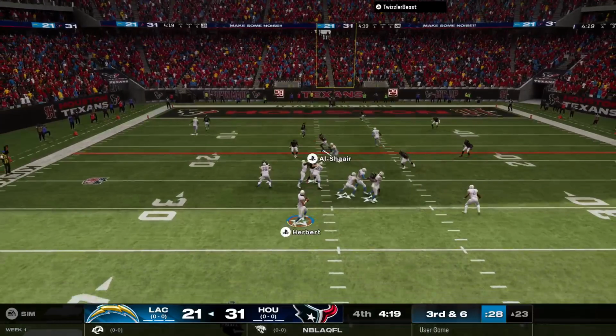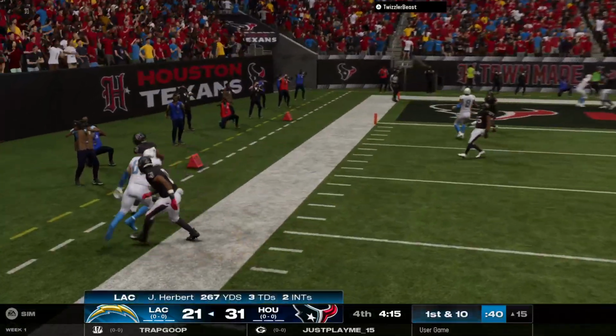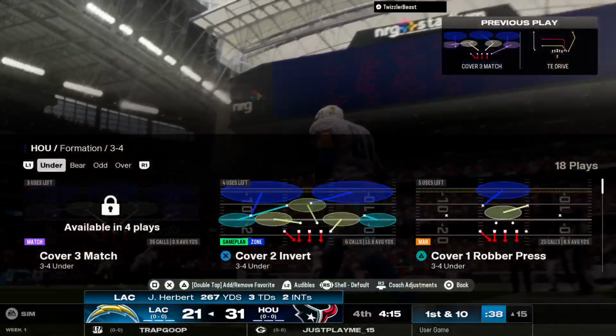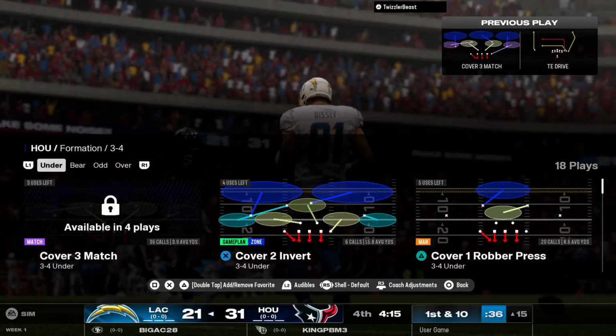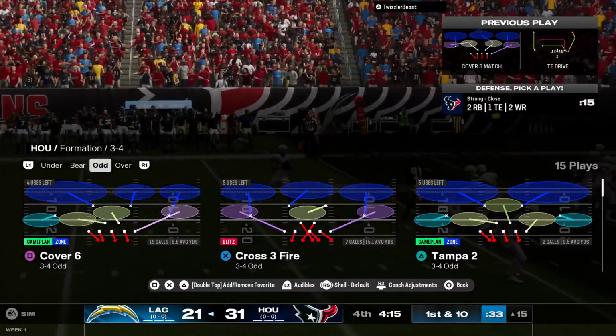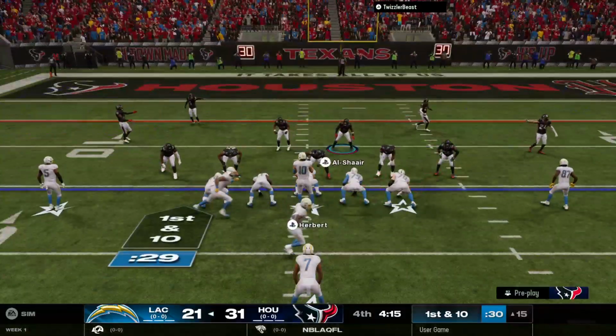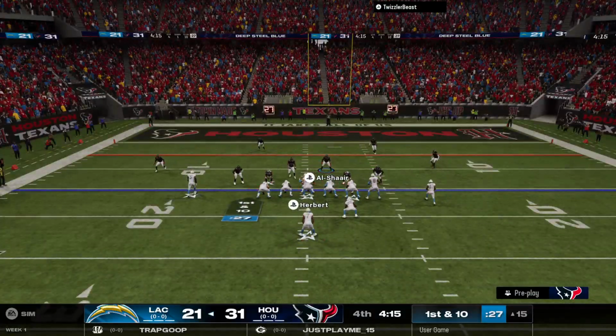On 3rd down, Herbert. Cut out left. And able to get this down to the 15 before going out. That play goes for 8 yards, and it keeps this drive moving. You know, Kate, they say a dog is a man's best friend. Well, a tight end that moves the chains on 3rd down, that's a QB's best friend.